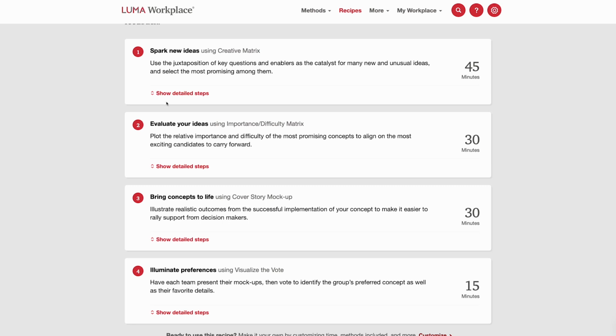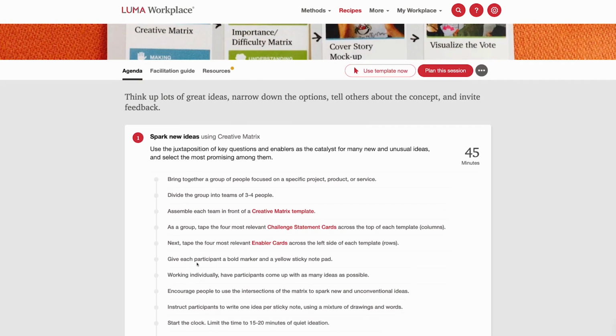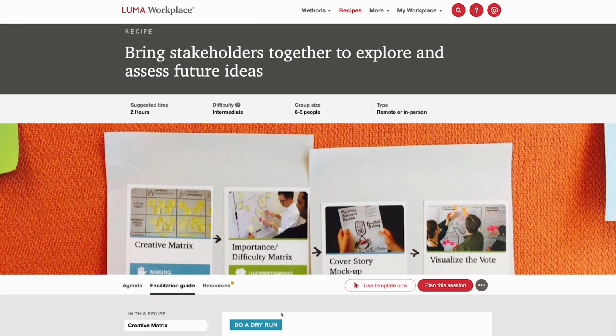So for example, the first method here is the creative matrix. It takes you about 45 minutes. The agenda tells you exactly what you need to do step by step. You can explore some of the resources like I'm showing here, where some of their facilitators actually show you how to run some of these methods.